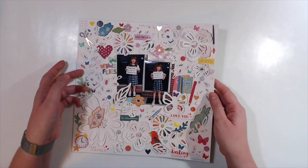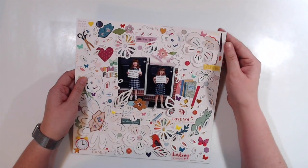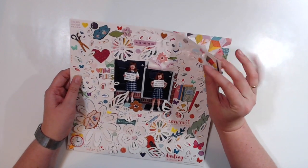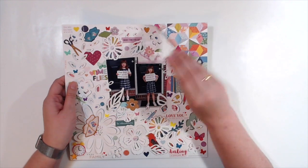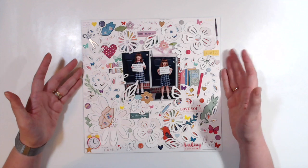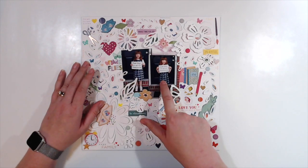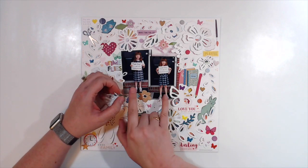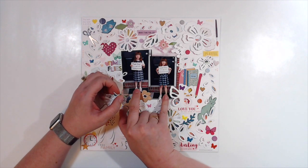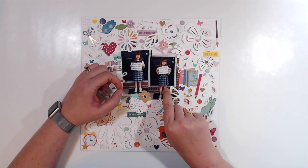But I really wanted to do something special with this Paige Evans cut file paper. This is the pre-cut stuff, and then it has the little geometric kind of quilt thing. And I'd seen a lot of layouts done like this. My daughter, this is the first day of kindergarten and the last day of kindergarten, and it's hard to see, but she's wearing the same jumper. Her knees are like here in this photo, and they're like down here in the other photo.